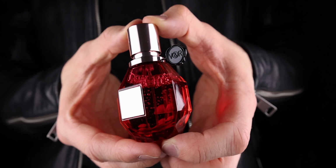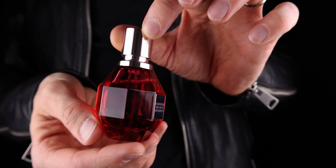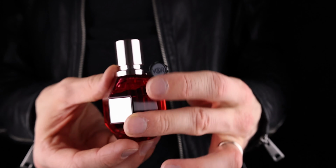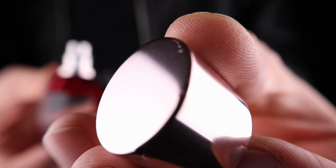Next up is Flower Bomb Viktor&Rolf. This is Ruby Orchid. Obsessed with this fragrance. I can't stop wearing it. I crave it even more than my niche fragrances sometimes. It is a really, really great scent. It just doesn't last, but it's so good. I just reapply it throughout the day. Love it.